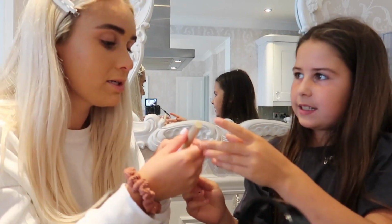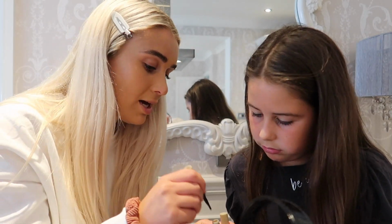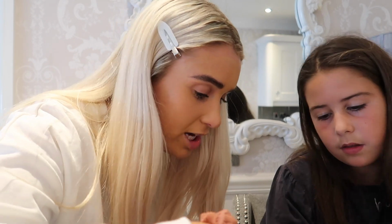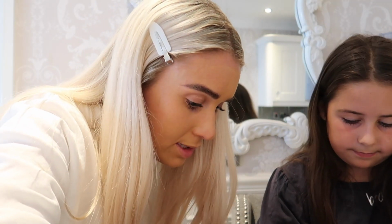How come there's two sides? Right, so you can either use this one, where you've got like that there, look, and you dip that in. Isn't it to make your eyebrows darker? Yeah, and shape them a bit as well. Or we've got a pencil that you can use.